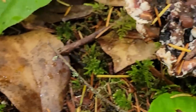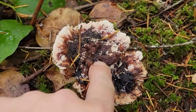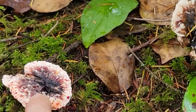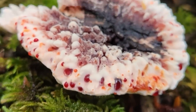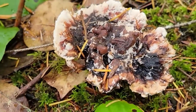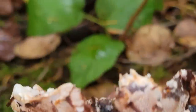And right here's a good example of a younger one. And when they get older, this is what they look like. It's just this big, crusty brown thing. You would not know that that is an older version of that. Well, this one is pretty obvious. It's starting to get pretty dark in the center there. But when they're really young, they're just pure white with red spots. And as they mature, they turn into this big, ugly, black, brown, conky thing.